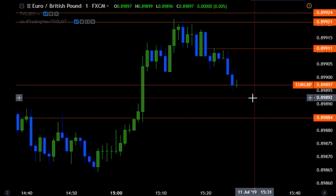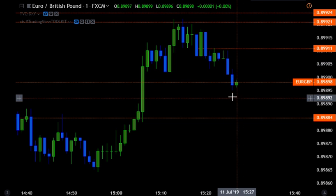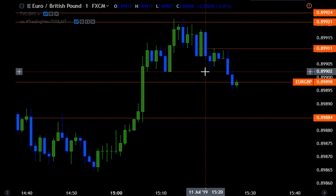So not much in market depth, but that 5 pips to the downside is a whole lot closer than the 10 pips to the upside on the diamond play, since we're already trading below the diamond on that 1-hour chart. But that's a key insight. We will see this Euro British Pound back up around that 89.99 area again, I would think, before we see anything else further to the downside.